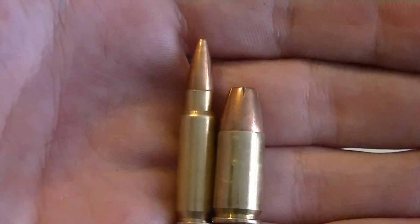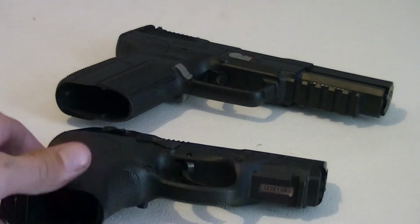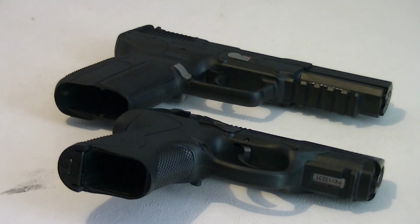Give it a whirl, guys. Let me know. Give me some comments. We can do some more videos, different firearms. If you don't like this comparison, give me a whirl.